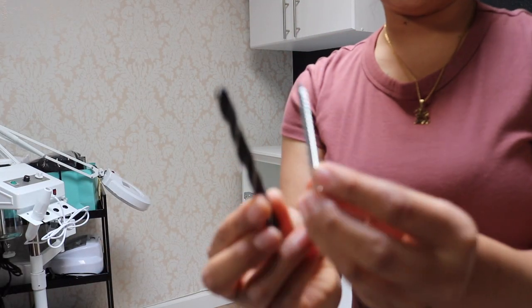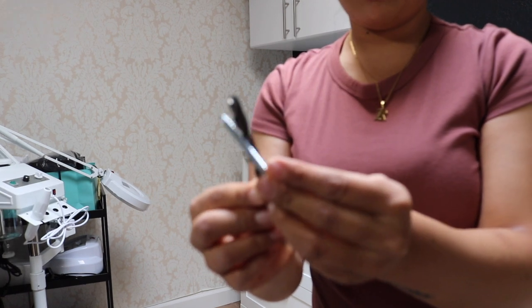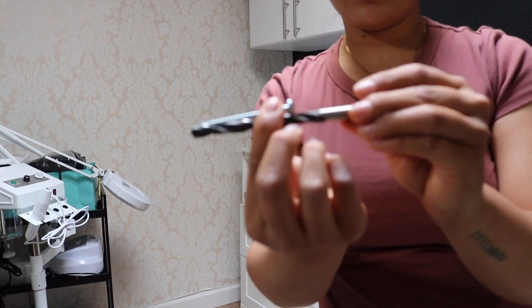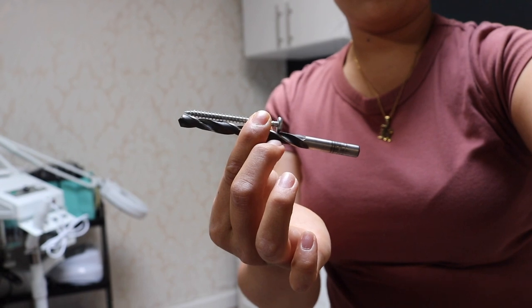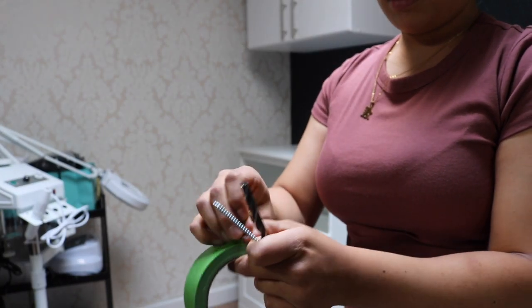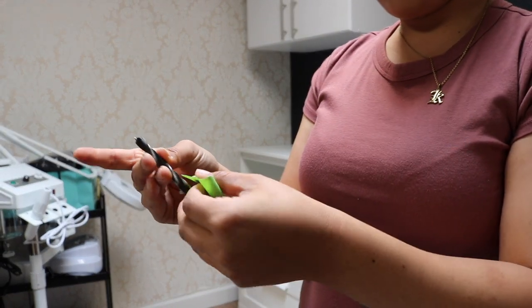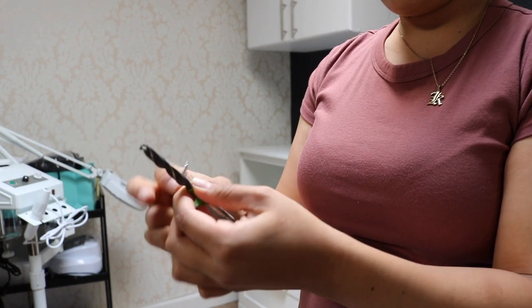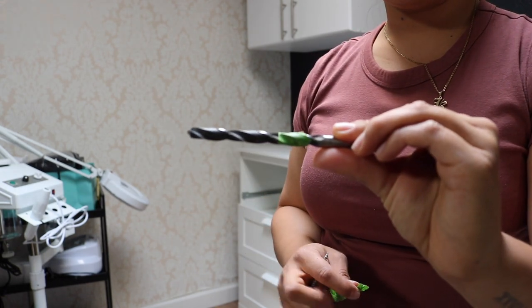Alright, so it says to look at the length of the screw and the drill bit and look at how deep of a hole you need to do. You compare them like this so you know how deep of a hole you need to make. So they said to put a piece of tape, just to mark how deep I need to go. Let me bring you guys closer.